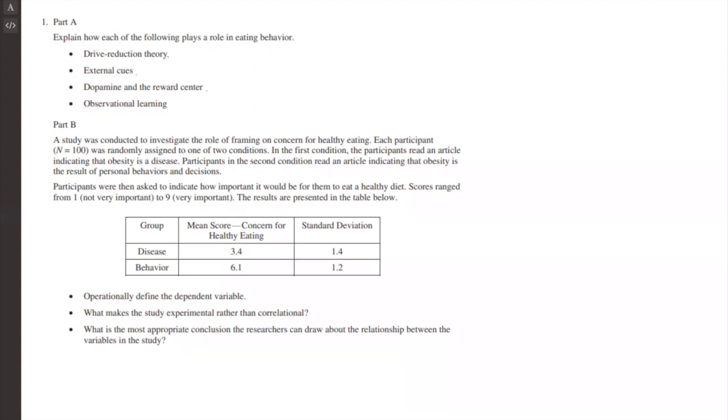What is the most appropriate conclusion the researchers can draw about the relationship between the variables in the study? Do you want me to write it? Yeah, if you want to talk about it first, and if you sound confident, we'll keep that answer. I guess I could say the researchers can conclude that participants that were given the condition that indicated that obesity was a result of personal behaviors had higher concern for healthy eating than those that believed that it was a result of a disease only.